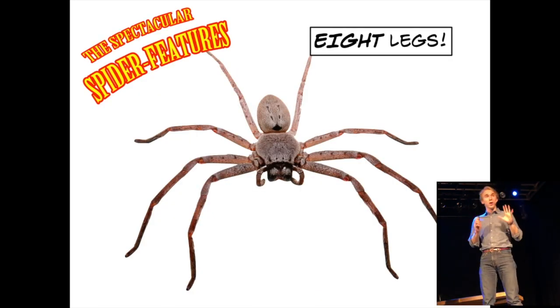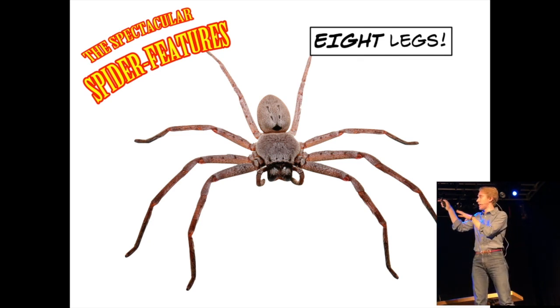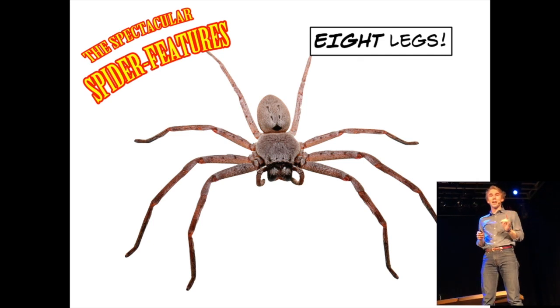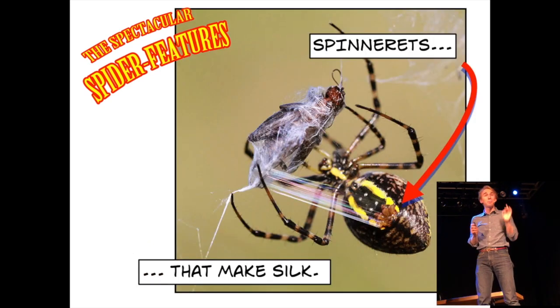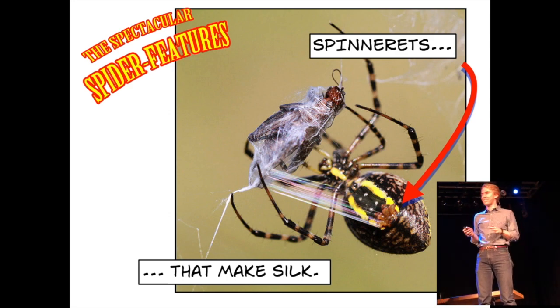There are also other characteristics that define spiders. Their body is segmented into a cephalothorax and an abdomen. They have chelicera, which are their fangs, and pedipalps, which are those little baby arms next to their mouth. But the most defining characteristic of the spider is their spinneret. This is the business end of the spider. That's where the web comes out.